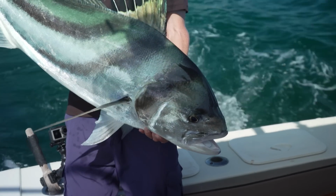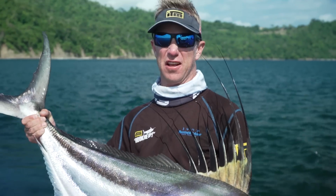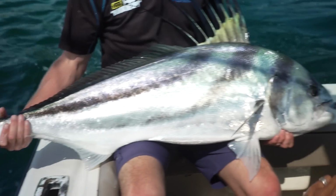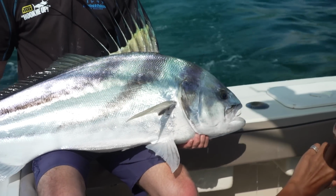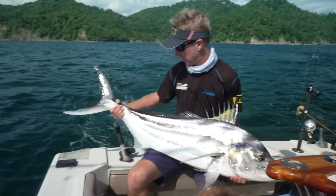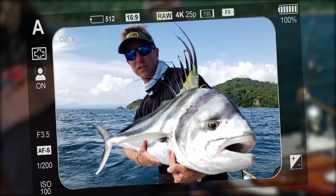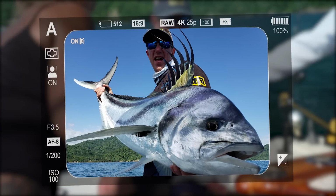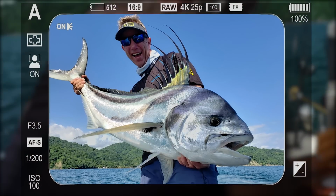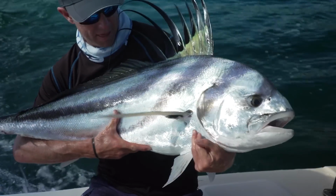Oh, look at those dorsal spines, how tall they are. I can just feel the bulk of them. Oh my goodness. Here it is, a real trophy-sized rooster fish. Of the 3 bucket list fish I was after, this one is the one I most wanted. So before I send it on home, I grab a couple of pics as a souvenir of my trip to Costa Rica and to help me remember the whole experience that led to this moment.